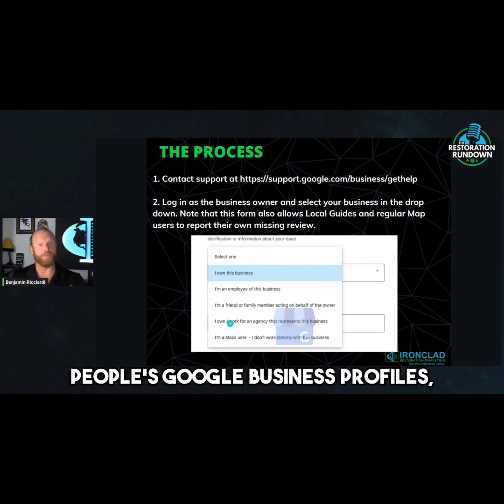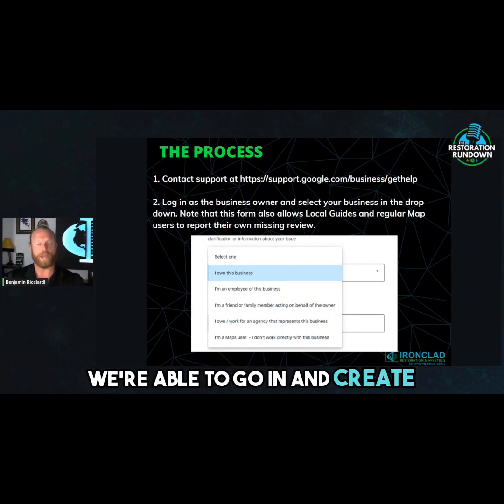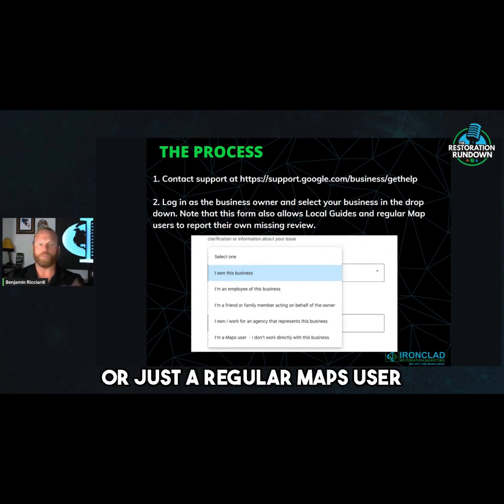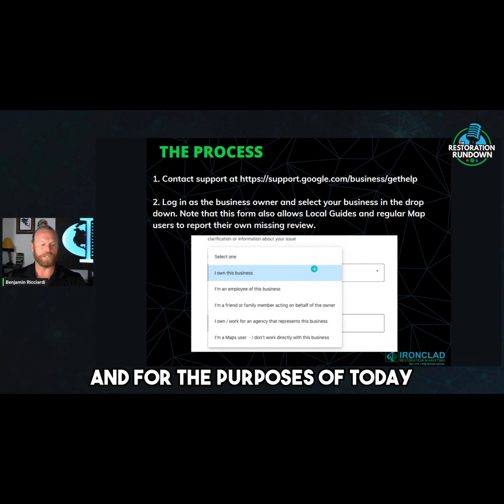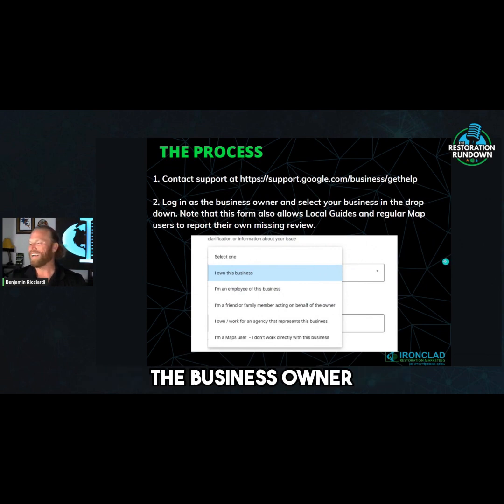So when we manage people's Google business profiles, we're able to go in and create support tickets like this, or just a regular Maps user that actually left the review. So if you have a good relationship with them, the more people reporting the missing review, the better. Okay. You're going to want to check this off. And for the purposes of today, let's just pretend that you're the business owner. You want to select that.